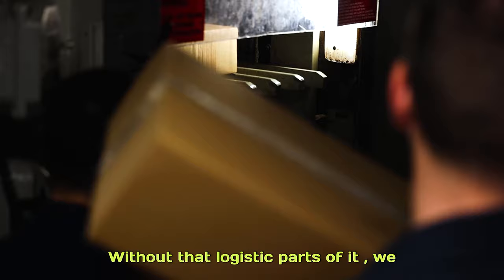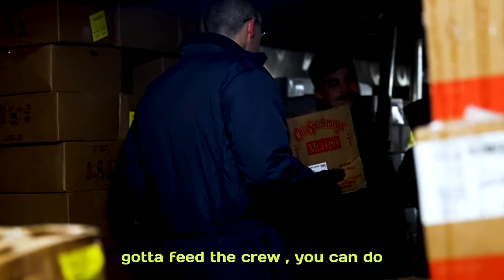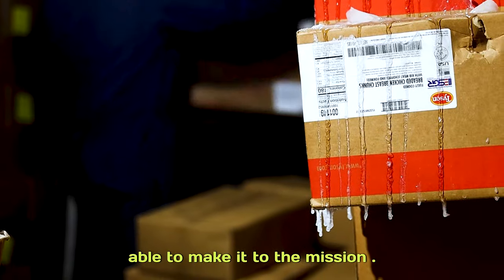Without that logistic part of it, we can't make it from A to B, because you've got to feed the crew. You can do everything else, but if you're not feeding your crew, you're not going to be able to make it to the mission.